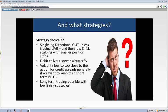The problem with credit spreads is that generally they're at their best, i.e. we can put them further away from the action, when volatility is higher. And as we've already seen, although the market's choppy, it is actually trading within a relatively tight range. Hence, the VIX is at lows. The standard being 18 or 19, it's around 12 or 13 at the moment. So that makes it very difficult to do credit spreads unless you've got a little bit of an extra edge, which I'm going to talk to you about. And longer term strategies are possible with the diagonal call spreads I've already talked about.